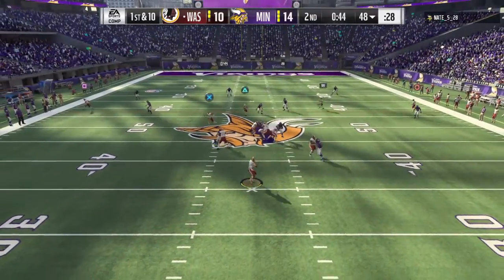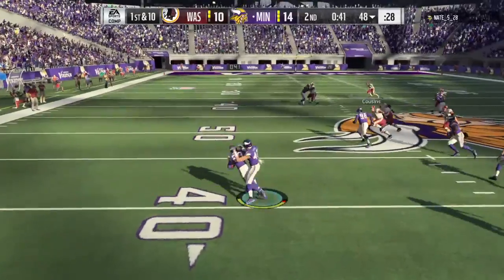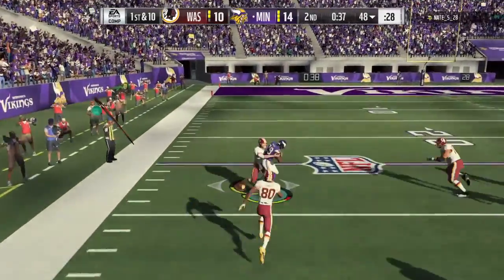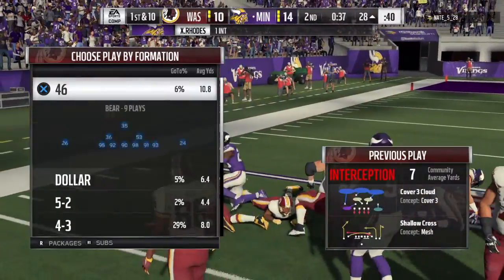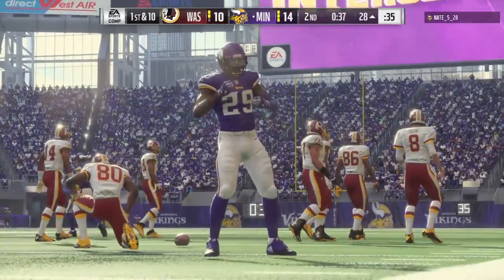On first and 10, Cousins, looking for his tight end read, and it's intercepted. Xavier Rhodes with a pick, and a huge return as he'll take this one all the way down inside the 30-yard line. Vikings coming out here again to take over on offense.